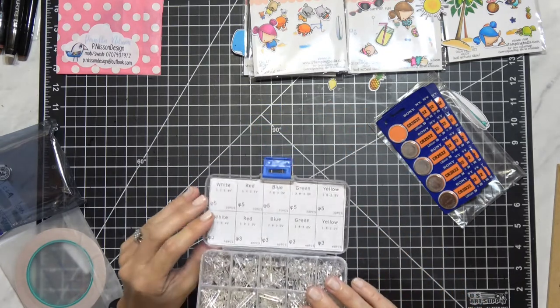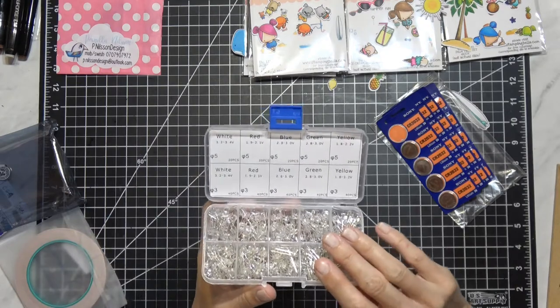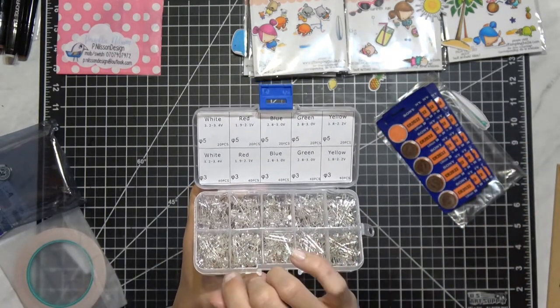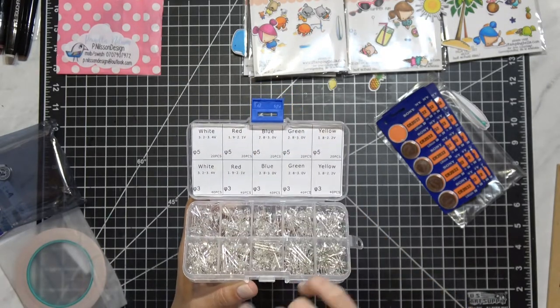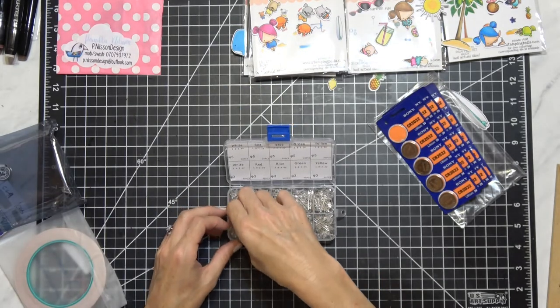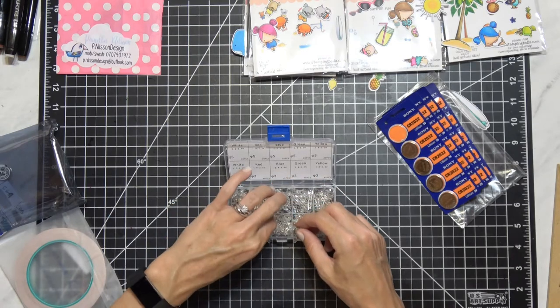So it tells you these are the whites, the reds, the blues, the greens, and the yellow, and they have different sizes. I'm probably only going to use the 3 because, and you see 40 of these, 20 of those, they're small enough for our cards. And I'll show you what I mean here. I'll show you the difference. Oops, I just dropped one over there.